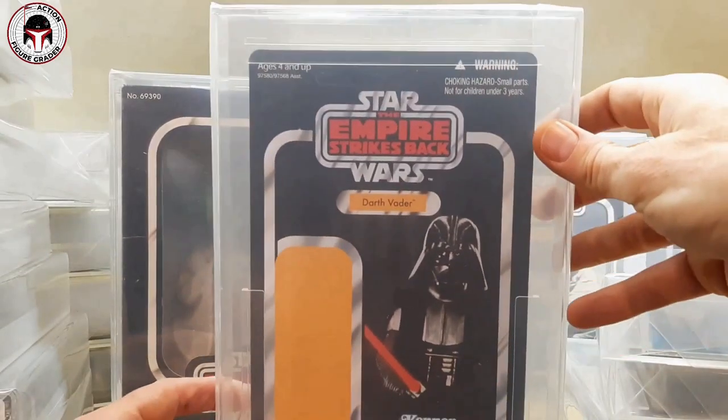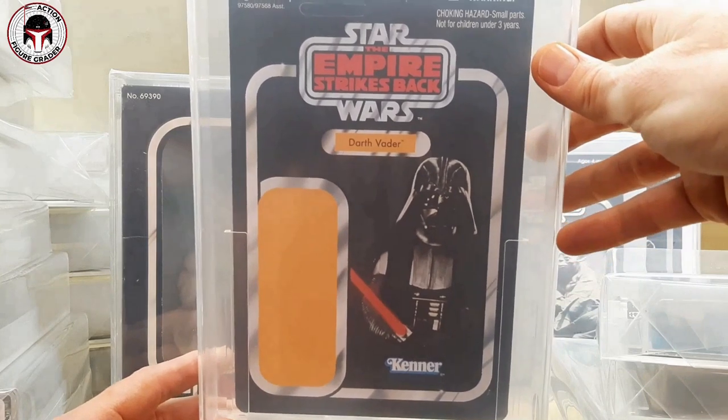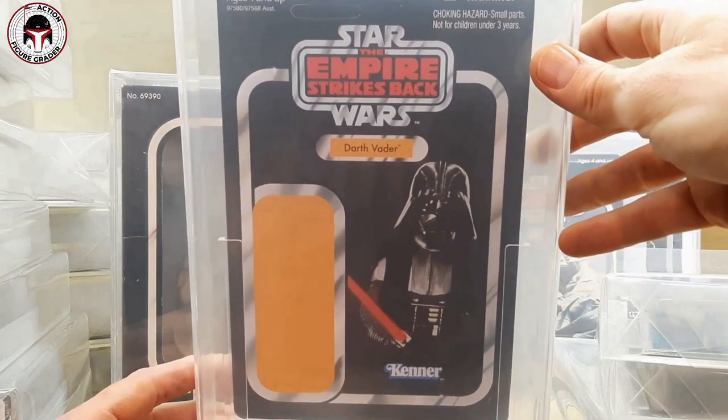And it's awesome that it's on a Vader. You know, Vader's my favorite. And this seller gave me a great deal on him. He gave me a deal on all four or five of those that I bought from him. So amazing. 95 plus.